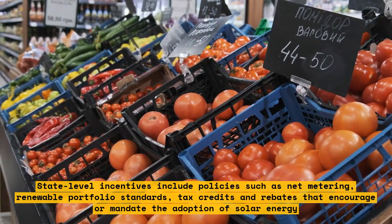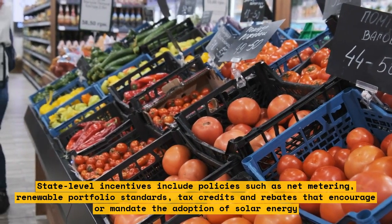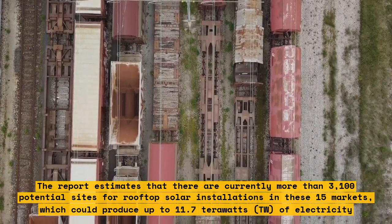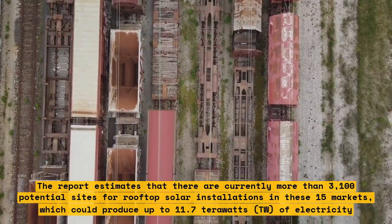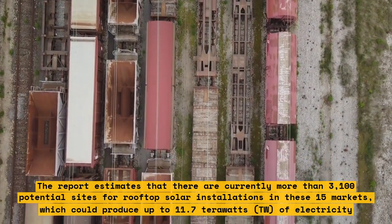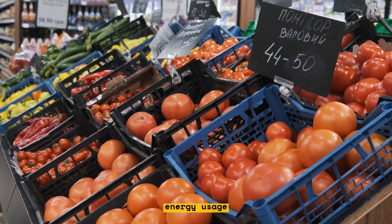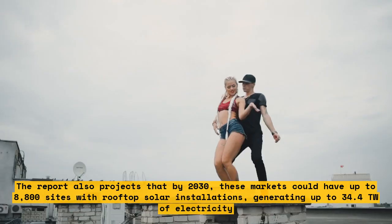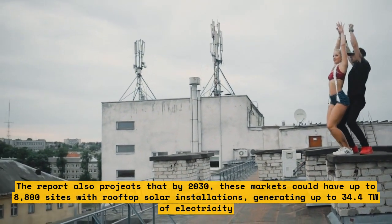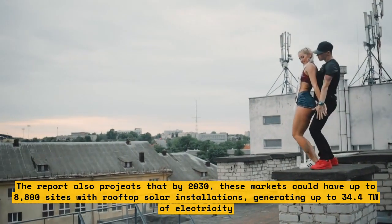The report estimates that there are currently more than 3,100 potential sites for rooftop solar installations in these 15 markets, which could produce up to 11.7 terawatts (TW) of electricity. This is enough energy to replace 0.3% of the country's 2021 total energy usage. The report also projects that by 2030, these markets could have up to 8,800 sites with rooftop solar installations, generating up to 34.4 TW of electricity. This would be equivalent to 1% of the country's projected total energy usage in 2030.